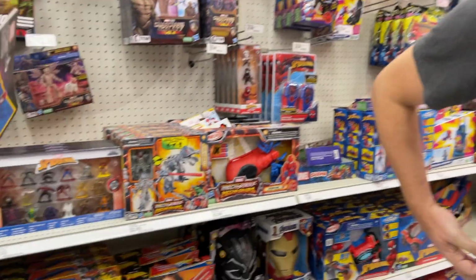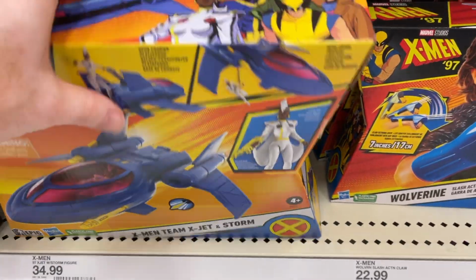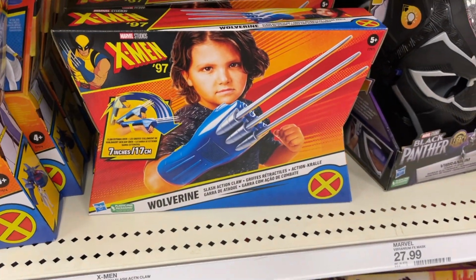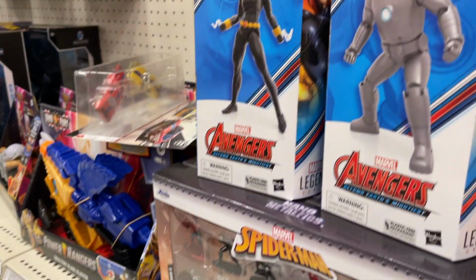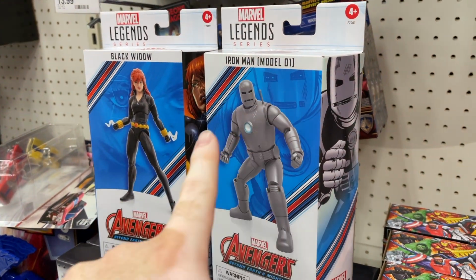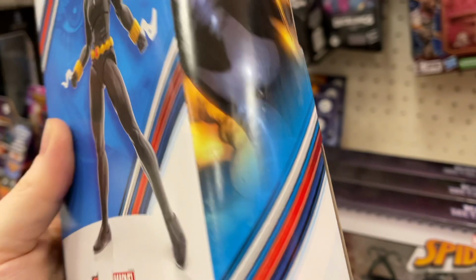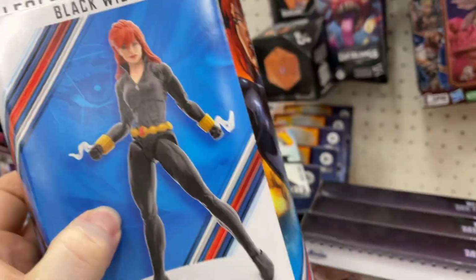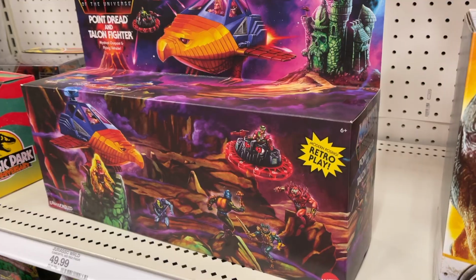All right. Oh, hey, check this out. We have our X-Jet down here. Kind of bummed that it's not called the Blackbird anymore. But we also have our roleplay Wolverine Claw. I almost left the aisle without paying attention to these two. So we have our Model 1 Iron Man and our Target exclusive Black Widow, which I'm very tempted to pick up and get because I really, really want this figure. Will I get it? Stay tuned.